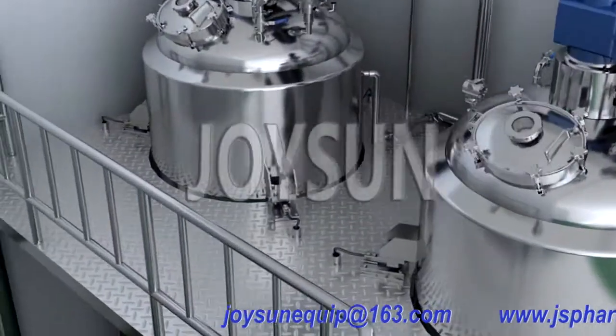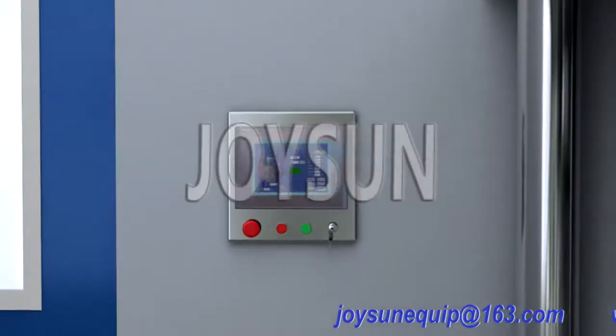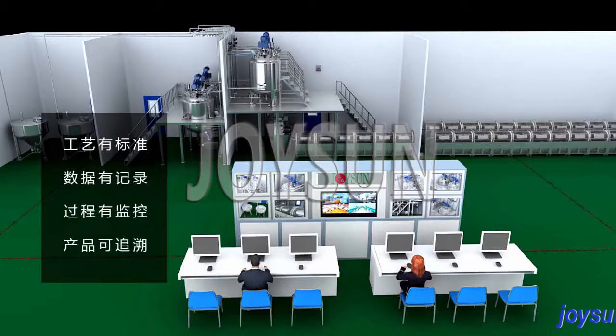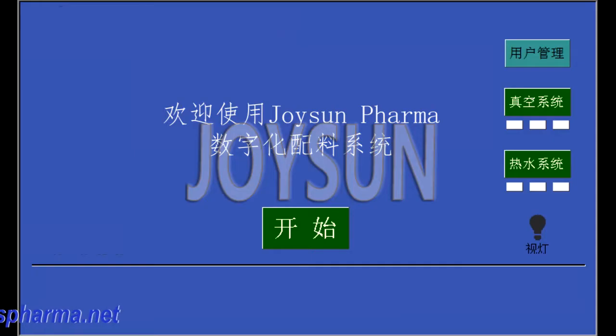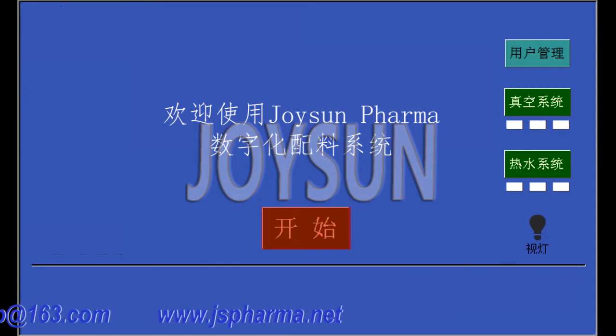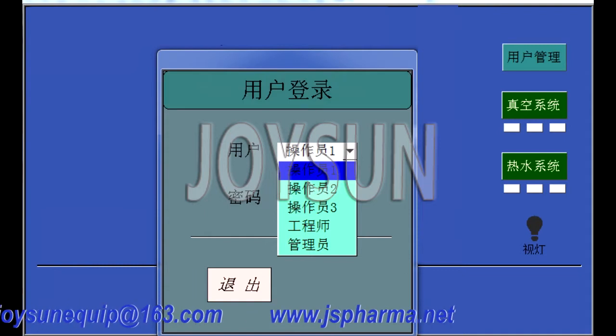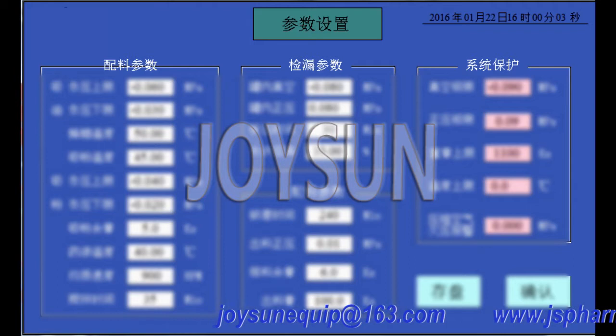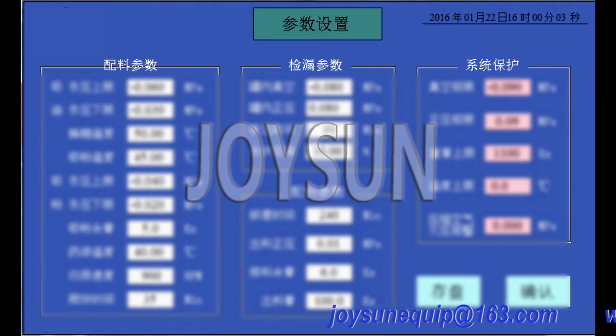The equipment is controlled by Siemens PLC and connected to the MES system via Ethernet to realize the data collection. It realizes the goal of standard technology, data recording, process monitoring, and product traceability. Multiple formulas and multiple processes can be input into the system database in advance. Preset basic parameters include raw material mixing temperature, vacuum degree, cooling time, speed, particle grinding, etc.